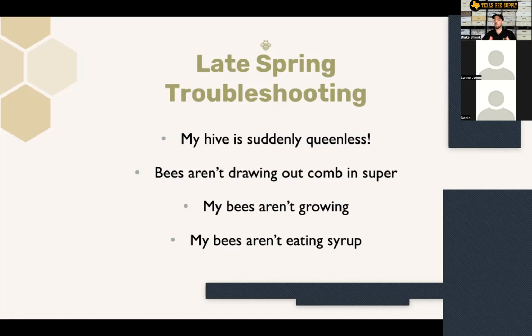If you didn't feed them up to that point, it could be that they still don't have enough food to finish fully drawing out their brood boxes, and they're using their resources to do that. So if they really aren't drawing out comb like I want them to, I usually give them more food and try to get them to jumpstart that process again. Another thing that I'm sure Lynne is going to talk about is, you don't want to put a queen excluder on and then put a box of foundation above the queen excluder, because bees don't like drawing out honeycomb through a queen excluder. So I won't get into that too much because I'm sure she'll probably touch on that.